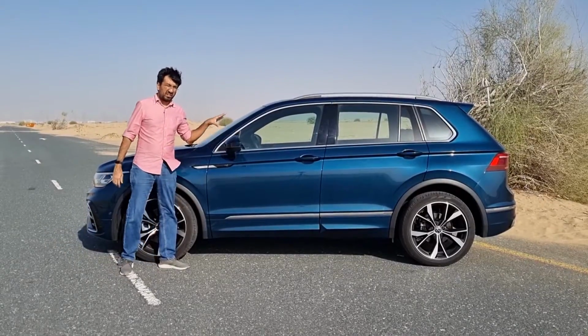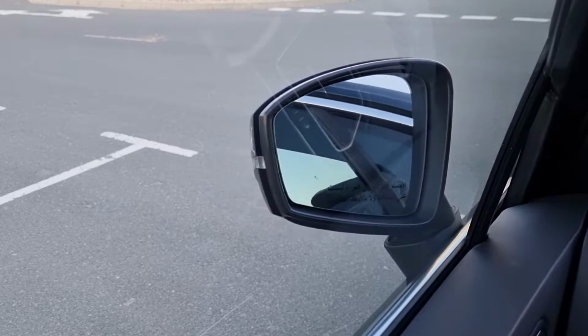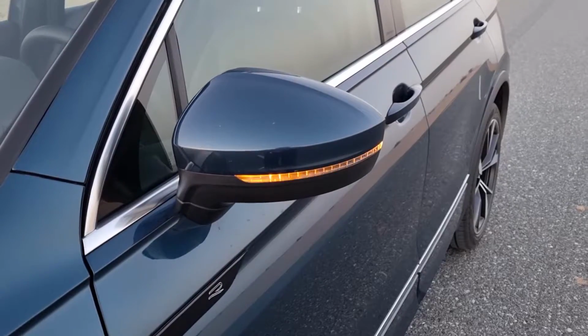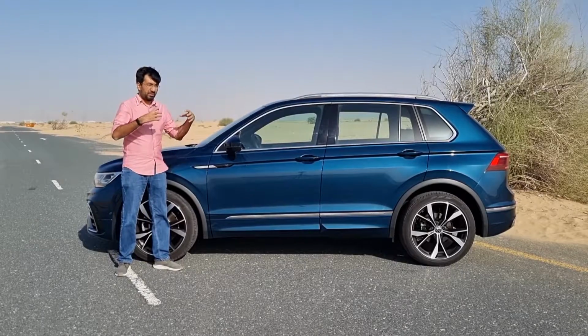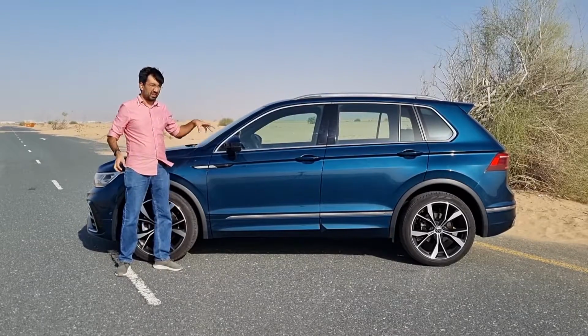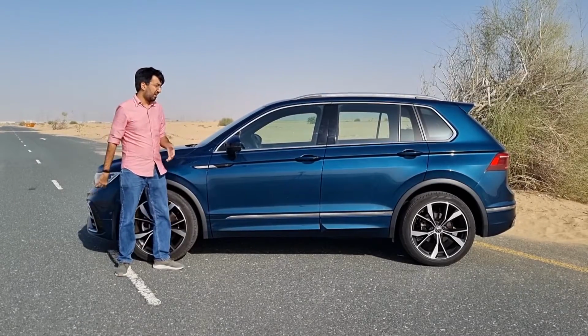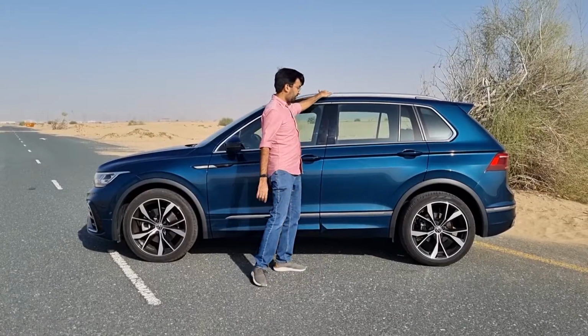Now when you come to these side mirrors, these are power foldable. They are body colored side mirrors. They also have the LED turn signal in them, but the thing is there is no blind spot warning. The blind spot warning is part of an optional extra which you have to add, and then you can get that. That is available on the Elegance and the R Line. There is also a chrome surround around these windows. There are also roof rails.